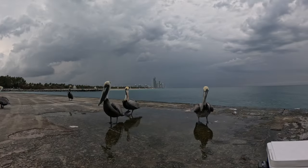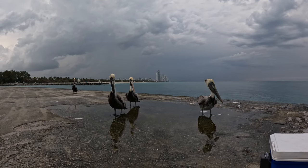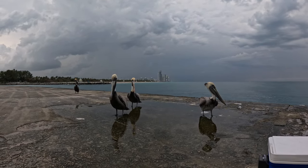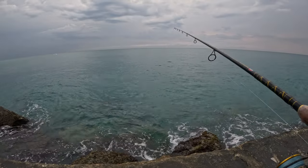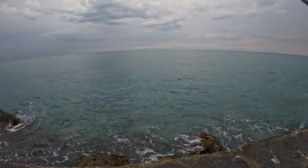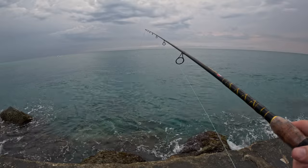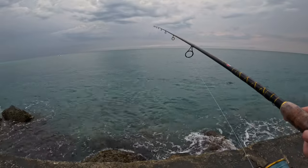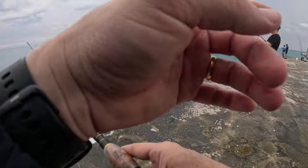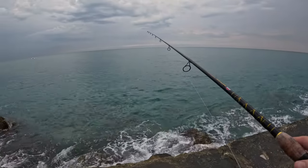Let's go for another. Oh, we got the gang right here. Oh, yes, sir. Let's go. Right away, they're biting, guys. Remember, I'm using live shrimp, and my friend here next to me is using some old shrimp that he had in the fridge. And it's also biting.